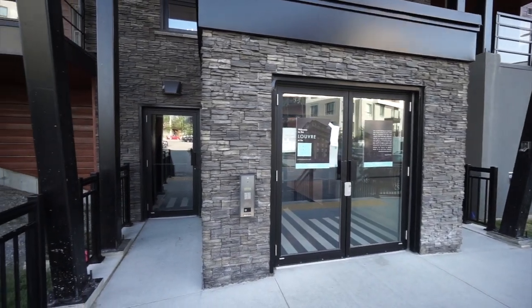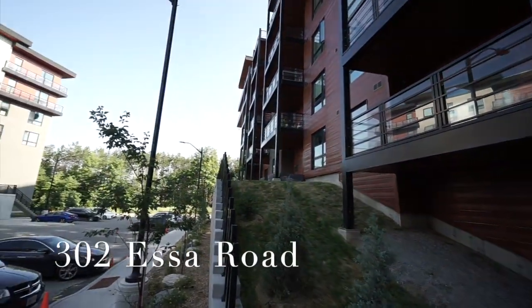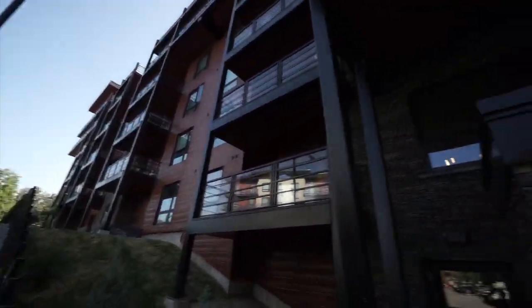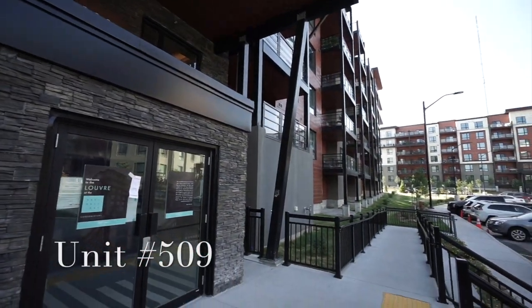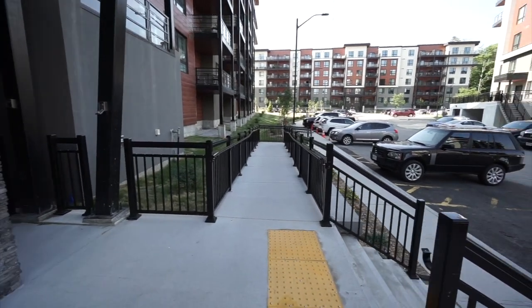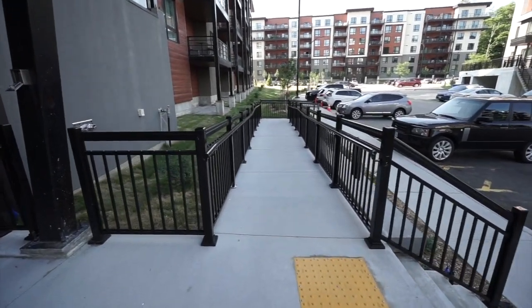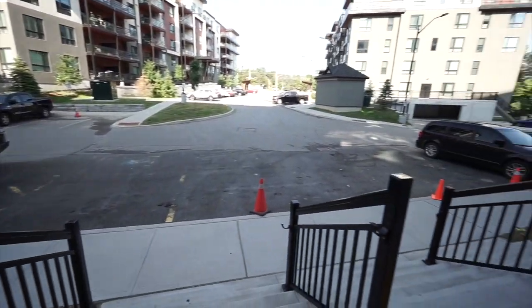Welcome to the Louvre at the gallery. This is 302 Essa Road, and we're going to go into unit number 509. 509 is a premium because it's on the fifth floor. The higher you go, the more the value there is to the property. We're going to take a look here shortly.